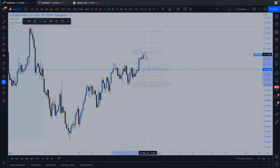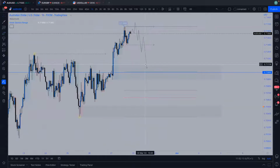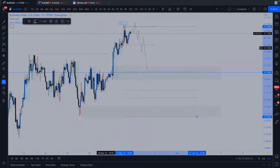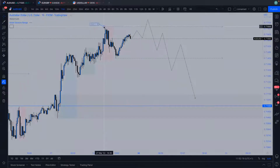So 50% of this range here, we are 50%. That lines up super nicely with some supply and demand that I'm looking at, and also psychological level 7,100. So what I am going to be anticipating going into next week is I do want to see if we can just pop out this old high. This is 230 New York high.